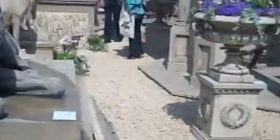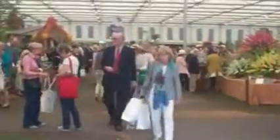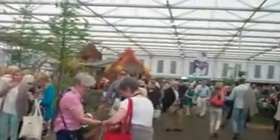Right, well, I'm going to go into the big tent because it's quite a relief to get out of the heat. It sounds ridiculous considering how the weather was until yesterday, really. But it's sensational weather today. Anyway, it's a lovely smell in here and lovely and cool.